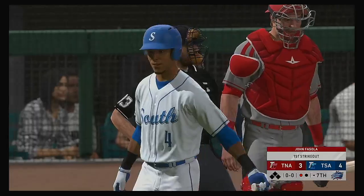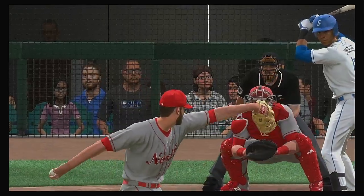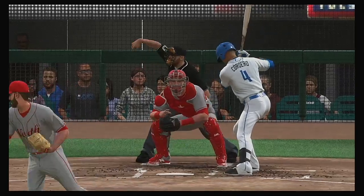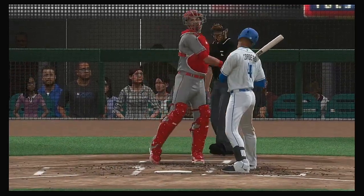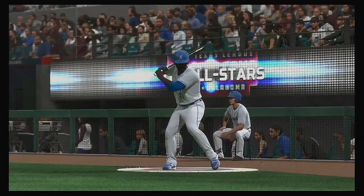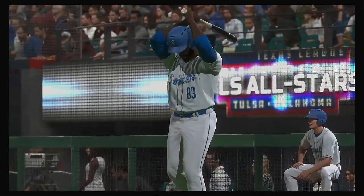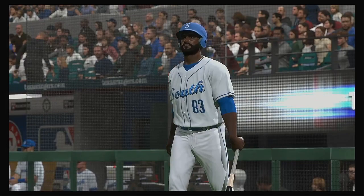That's what you call clipping the outside corner. Great movement on that slider, and it completely locked up the hitter. Didn't fool the umpire though. Chucky Robinson will move into the on deck circle now to try to get something started here with one gone in the inning.